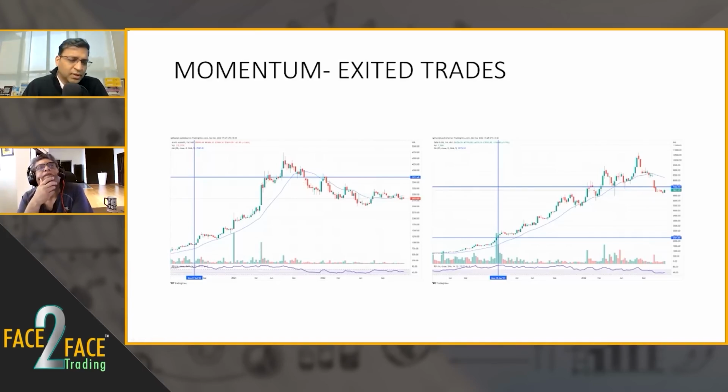I have a few questions here. When you exit, do you wait for the closing below the 20-day moving average? Yes, I do that because I generally check this only on Saturdays and Sundays. But Vishalji has said if it pierces the SMA, exit. But I feel I may be wrong. I also will seek your advice.